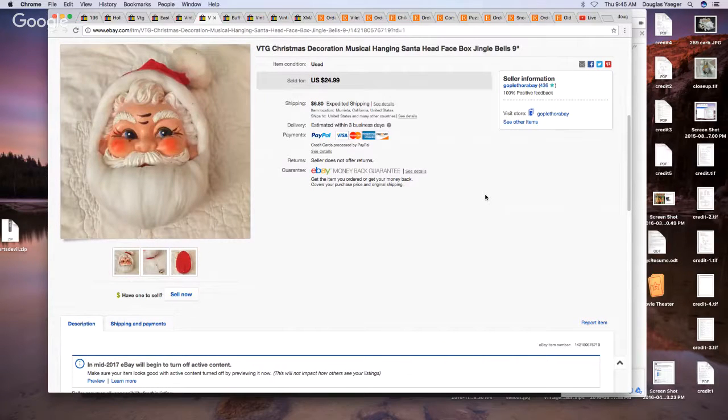This little cutie Santa was one day Doug and I went out. I don't know if I did the $20 challenge video with him for this day or not, but this was one of the items that we got. We got several really good items that day. I paid $2 for him, and then he didn't work. But when I got home, I asked Doug if he could look at it, and it was a really easy fix. So he took 2 minutes, fixed little Santa there, and we sold him for $25. Not bad for a $2 investment.